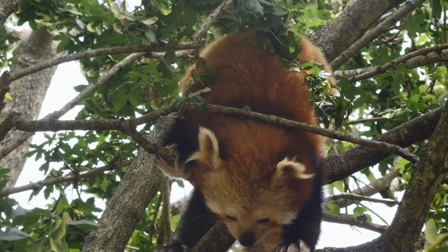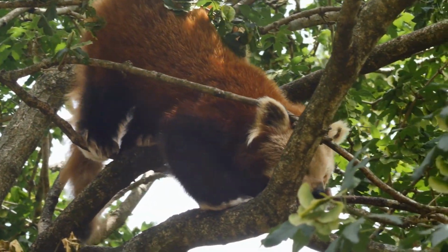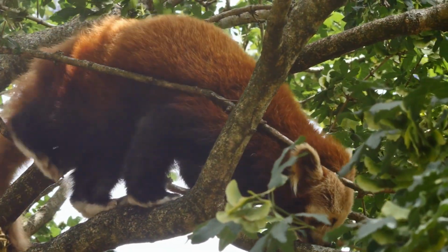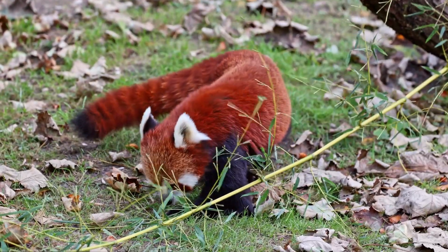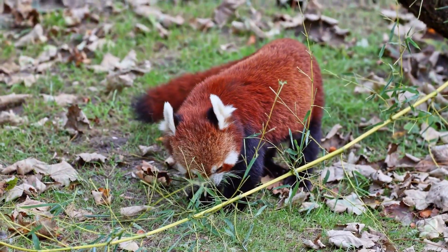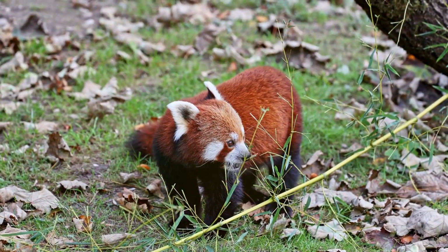Red pandas are naturally curious and playful. These adorable creatures with their striking red fur and bushy tails are always on the lookout for new adventures. Whether it's climbing trees or sniffing around their habitat, their curiosity knows no bounds. They are constantly exploring, making every day an exciting journey.